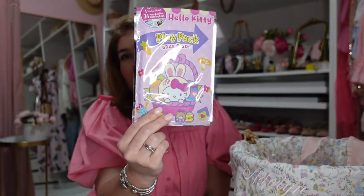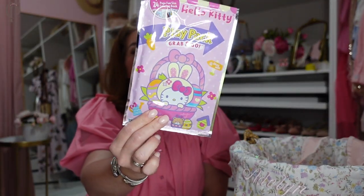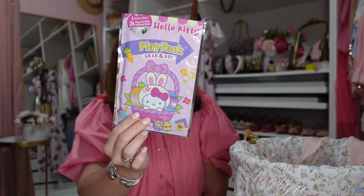And then same thing with these. I love these little pack and go packs that have like coloring sheets. It has a couple pieces of crayons in it. I just think it's so cute. And it also has stickers. I think these are like a dollar, and I think I got this one from Target or from Walmart, one of the two.